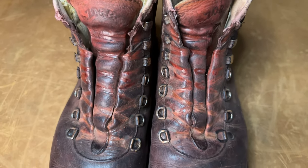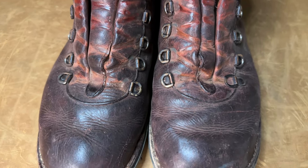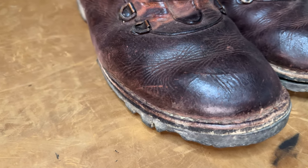So our Razorback has been in the range since day one. So this style has stood the test of time. And over the years, there have been a few subtle changes, which we're going to point out to you now. So a bit of a spoiler alert is that over the last 30 years, there has only been two changes to the way we make our Razorback boot.